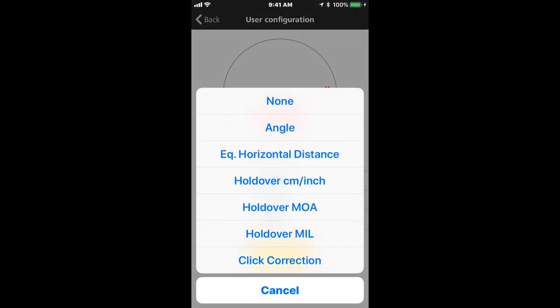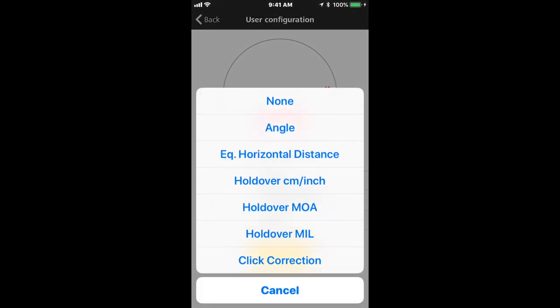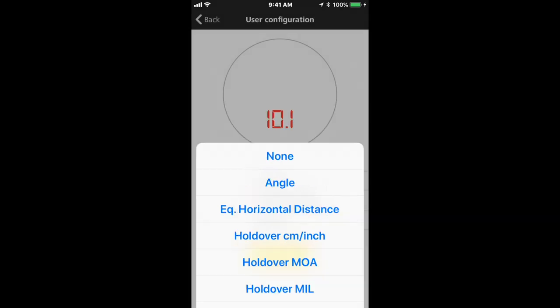First is going to be range. Second for me is holdover MOA, which allows me to set my MOA-based exposed turret quickly. But as you can see, there are multiple settings to choose from, including mils, inches, centimeters, and clicks.